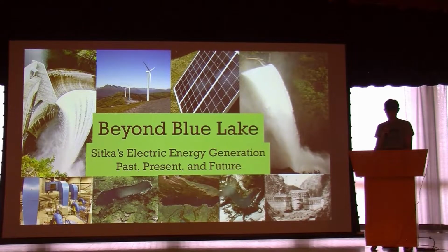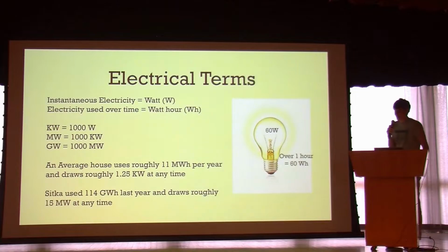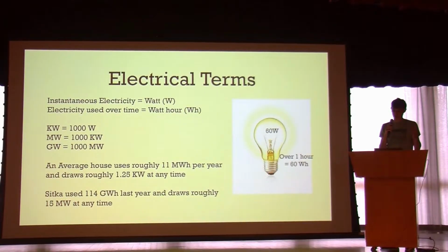To start off, I'll go over some general electrical terminology, just so it's not super confusing. Instantaneous electricity, or just the normal electricity that you're used to, is measured in watts. If you have a 60-watt light bulb, that's how much electricity it's using at one time, and electricity over time is in watt hours. So a 60-watt light bulb for 1 hour would use 60 watt hours. Going up from there, a kilowatt is 1,000 watts, a megawatt is 1,000 kilowatts, and a gigawatt is 1,000 megawatts.